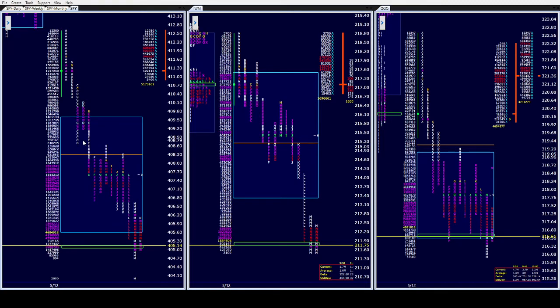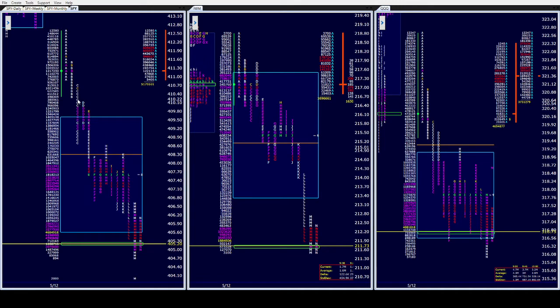And they're not big, these single prints. Then the second set is 410.15 get filled at 34. That is D's high to B's low. And the last set is C's high to A's low, 410.74 to 94. And then we have today's high of 412.59.